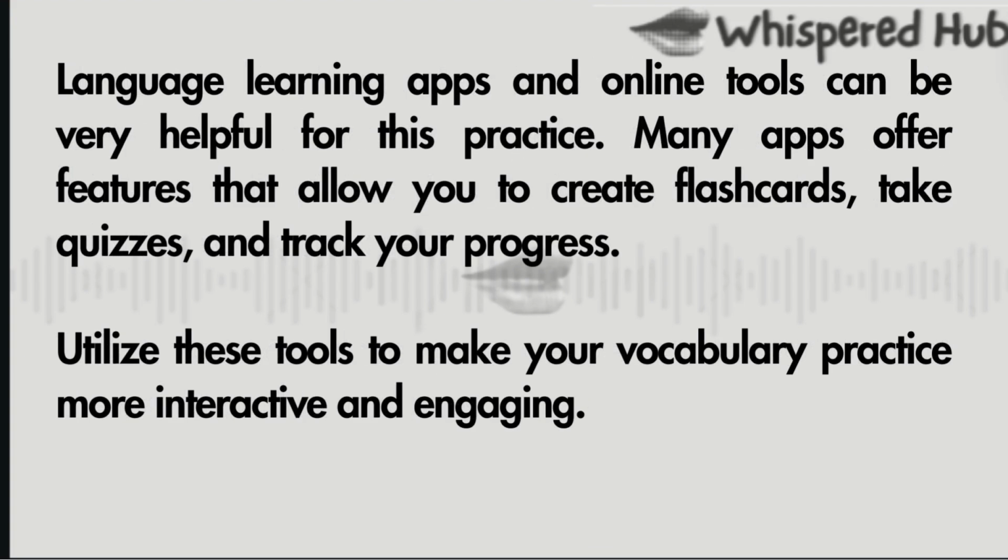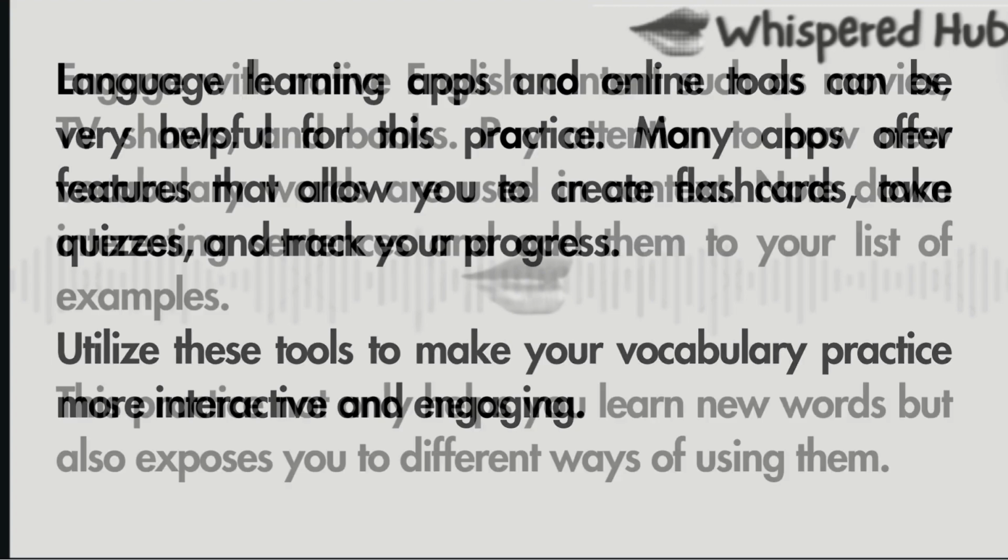Language learning apps and online tools can be very helpful for this practice. Many apps offer features that allow you to create flashcards, take quizzes, and track your progress. Utilize these tools to make your vocabulary practice more interactive and engaging.